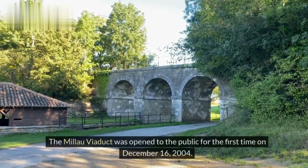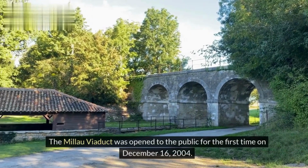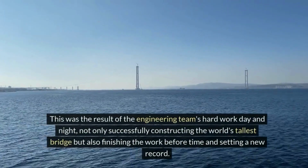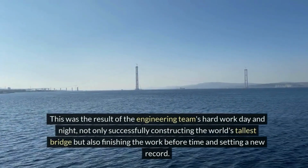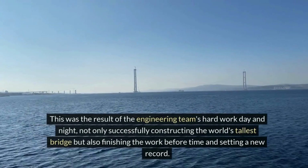The Millau Viaduct was open to the public for the first time on December 16, 2004. This was the result of the engineering team's hard work day and night, not only successfully constructing the world's tallest bridge but also finishing the work before time and setting a new record.